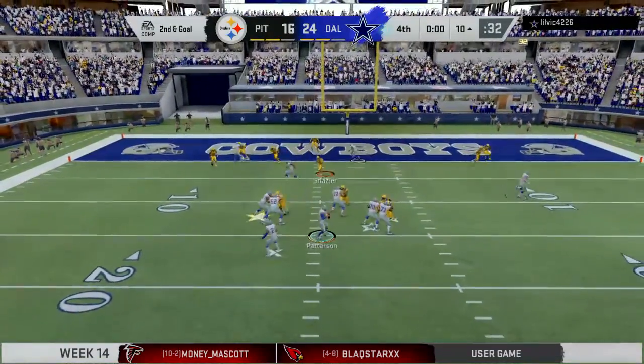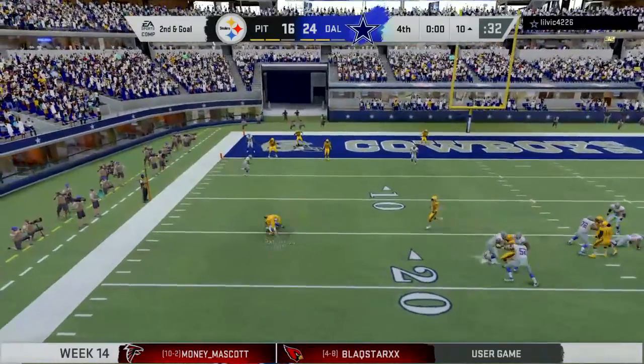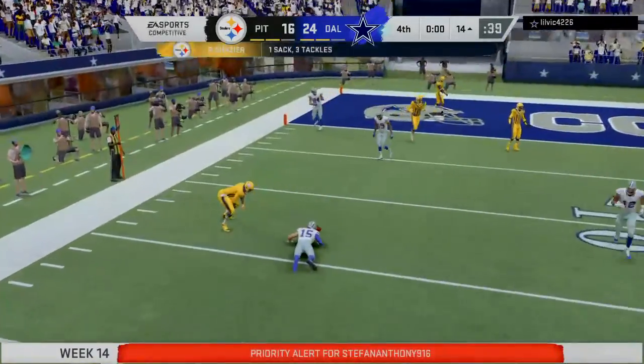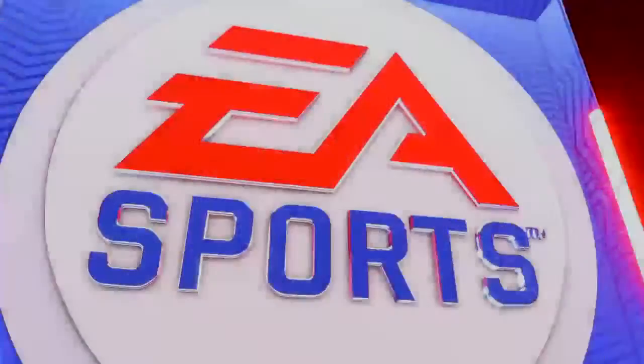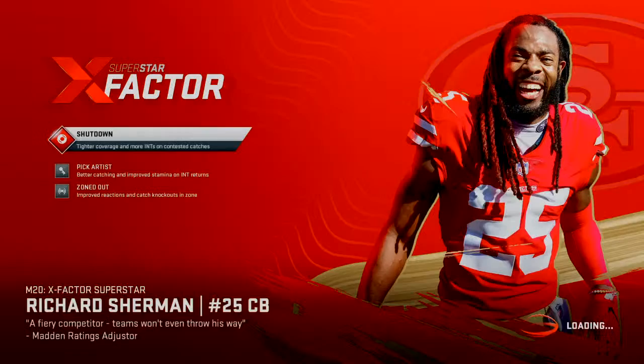That one looks like he'll throw here. Buying time to his left. Oh, the pressure too great, and he goes down once more. So this one will end in a victory for the Dallas Cowboys, and it's going to be their defense.